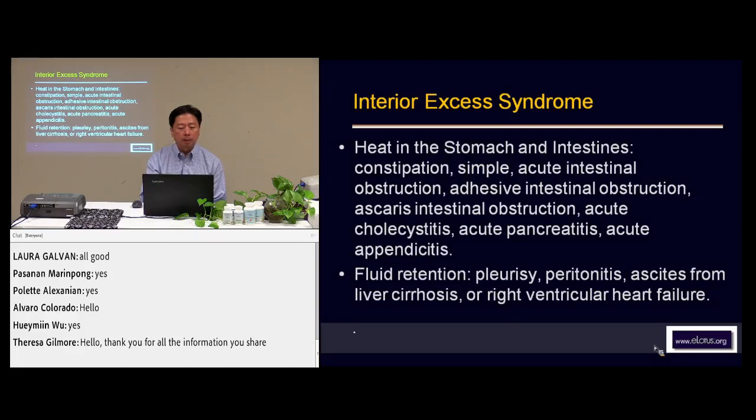These are some of the disease names from a Western medicine perspective. What we in TCM generally call heat in the stomach and small intestine, the Western medical diagnosis can include constipation, simple acute intestinal obstruction, adhesive intestinal obstruction, roundworm or intestinal worm intestinal obstruction, cholecystitis, pancreatitis, and also appendicitis.